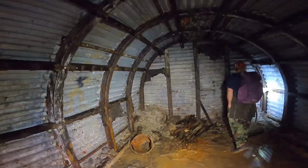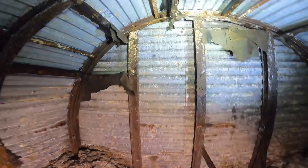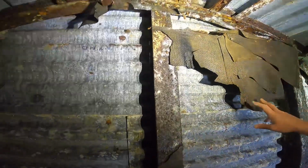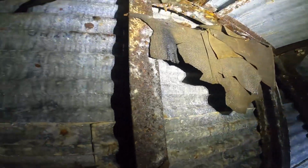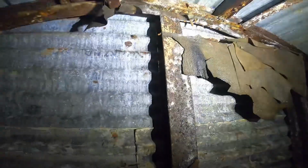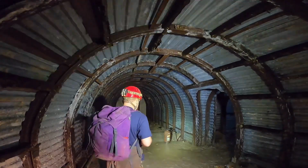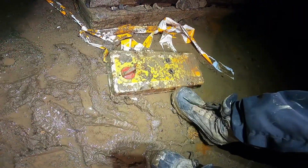The end of this. Yeah, there's quite a bit more of this felt left. Obviously, this would have been covering everywhere, for insulation from humidity and from cold, to keep the place warm. Bit of a switch box.